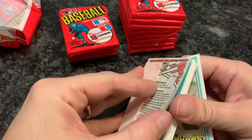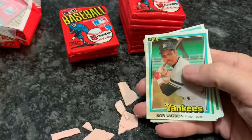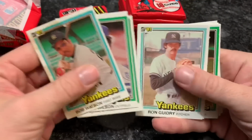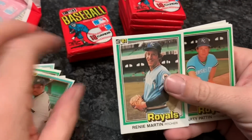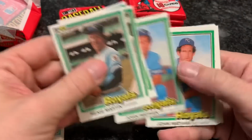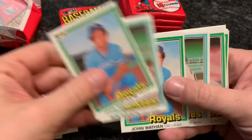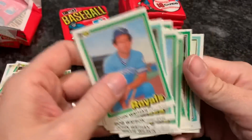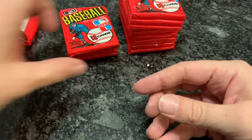This box, I wouldn't bother grading any of these cards. I mean, I guess you could get a Reggie Jackson card graded if it's from the middle of the pack, if you really wanted to, but John Wathan, like, how many cards of this guy are we going to get? Bob Watson, probably have about 20 Goose Gossage cards. Too bad it's not his rookie card.